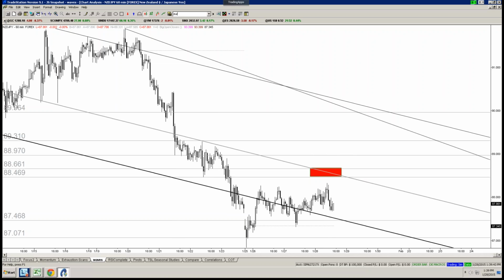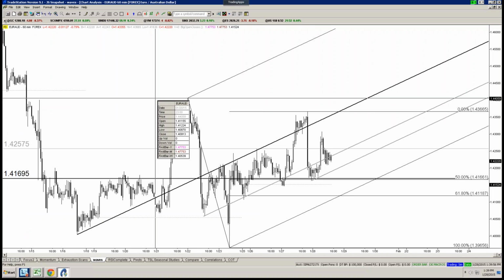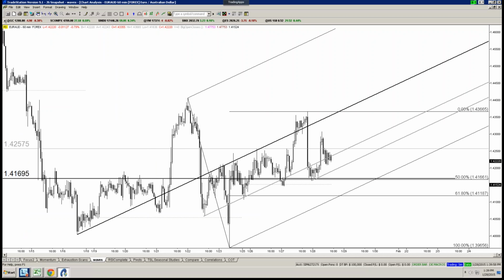Want to look at Euro Aussie. This is going to sound somewhat strange, I guess, but if we're looking at Kiwi Yen on the short side and then Euro Aussie on the long side, they seem like totally opposite things, right?